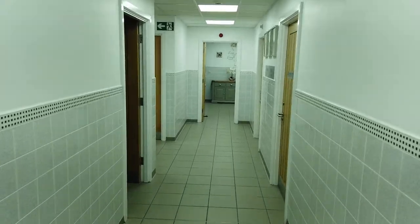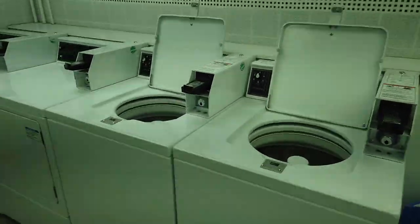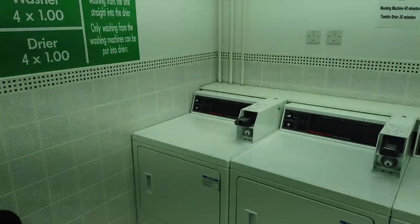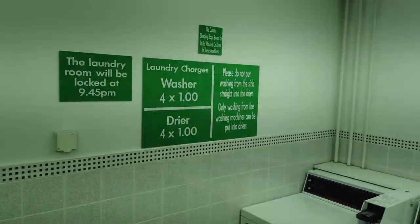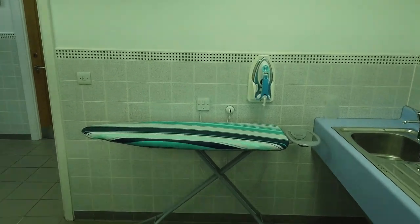It's quite quiet actually. Showers and toilets. Laundry room's just here. Dryers, £4 as well. So the charges. Sorry about the flashing, it's been the fluorescent tubes. Lining board as well. Disabled toilet right behind us.